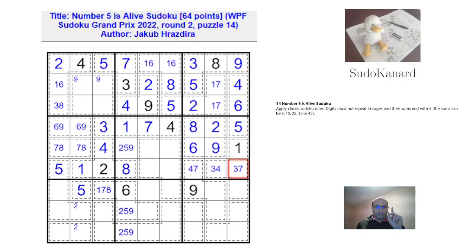Now, that's 14, so that's 15. And that is 15 as well. It won't be 25. So it means that this digit is the same as this one, and that's not a 4, so that's a 7. I like that.